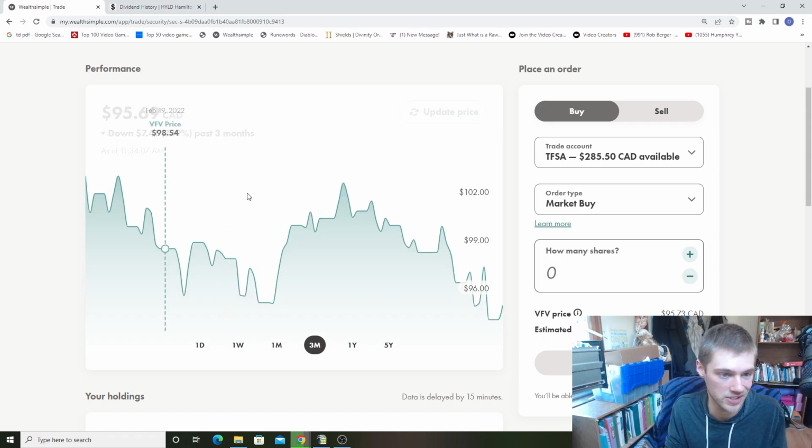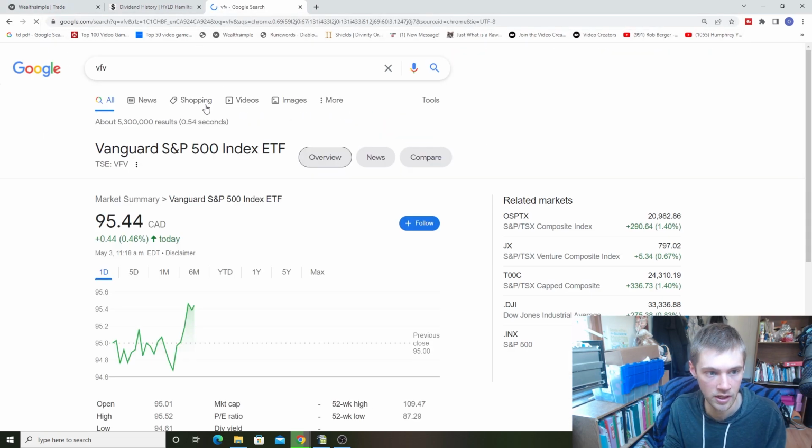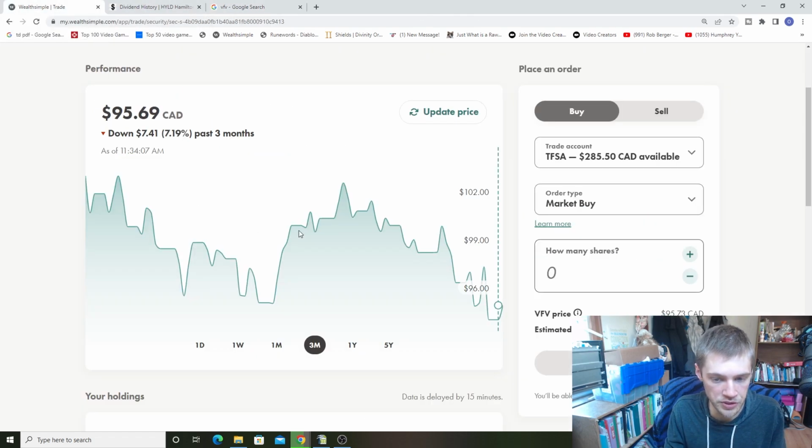The past 3 months it is down 7%, and if we just go really quickly and type in VFV on Google and look at the year-to-date return, we can see it's down 11%. So it's actually down quite a bit, double digits for the start of this year. And we still have a lot of year left, so we can't really predict what's going to happen. But even just buying it right now is going to be really good, because you can lock in that growth for when it eventually happens, and we can keep buying it at that cheaper price. So it's always going to be a good buy.